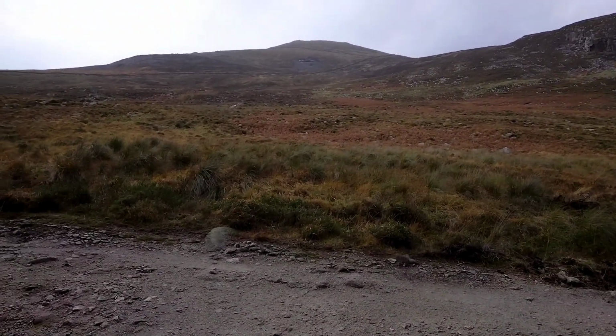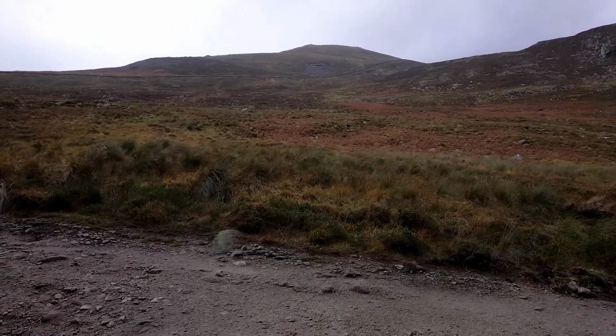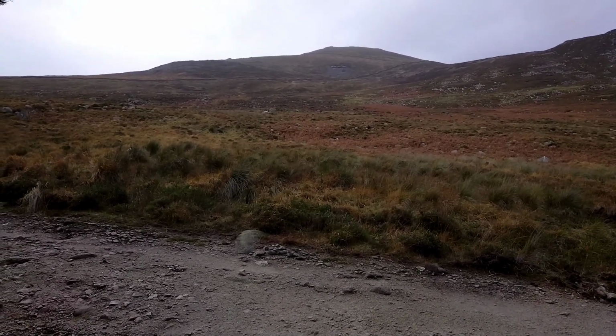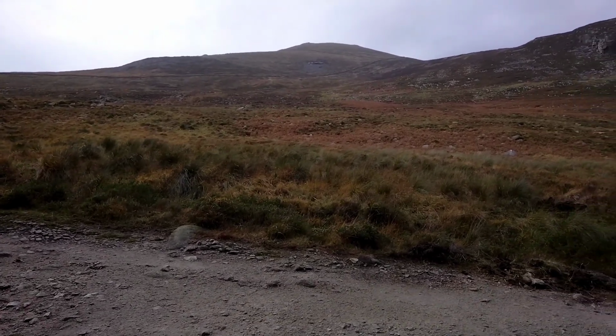It looks steep. But again, when you're down at ground level and you're looking up, everything looks a lot higher and steeper than what it is. I hear that it is a monster of a mountain to climb.